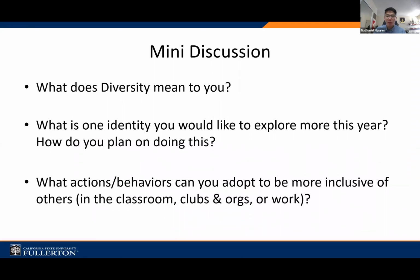So these are some things from this presentation as well. I know this space is not set up for discussions, but think about, what does diversity mean to you? On campus, for us, diversity is more than just having a multitude of different identities, right? We want to make sure that is represented, but we also want people to feel included. So diversity and inclusion go hand in hand.